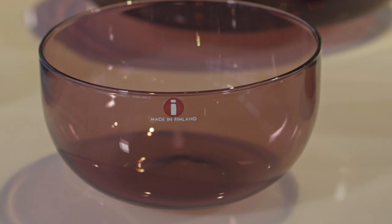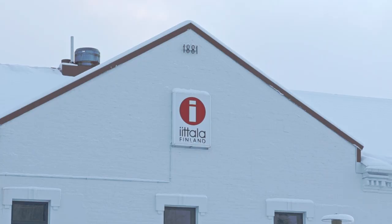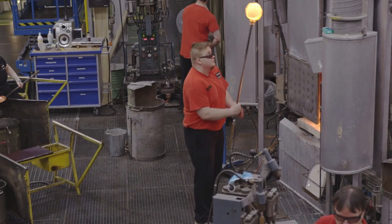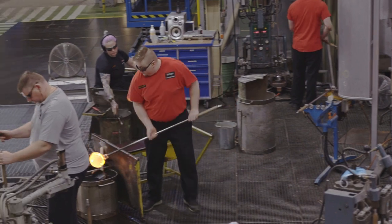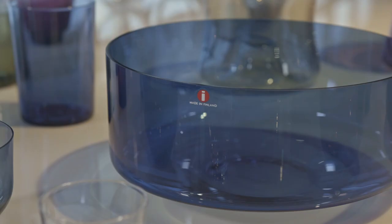Today, people all over the world recognize Iittala glass by the red eye logo. The logo was designed by Timo Sarpaneva already in 1956. The letter i actually symbolizes the glass blowing pipe with a glass cutter at the opening of a glass furnace. First, the i logo was only used for this i-line collection, but in the 1960s it became the trademark of Iittala.